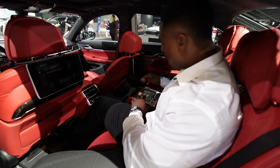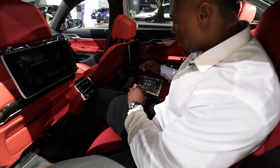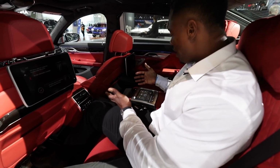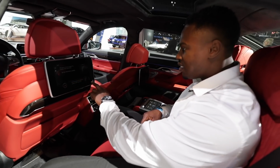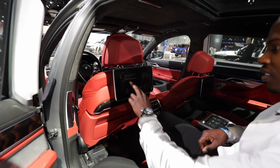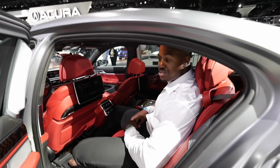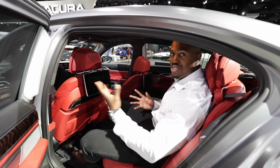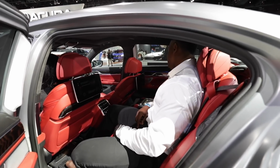Now, I'm not sure if this comes out, but it looks like it does. They've probably got it set so it doesn't come out while we're at the show. But it looks like it's just a normal tablet that you can have in your hand, and you can control your seats. We have this as well, which is really cool. Yeah, this is nice. I actually prefer this interior to the Maybach in terms of the technology. Obviously the Maybach was more luxurious and the colors, but the technology is awesome.